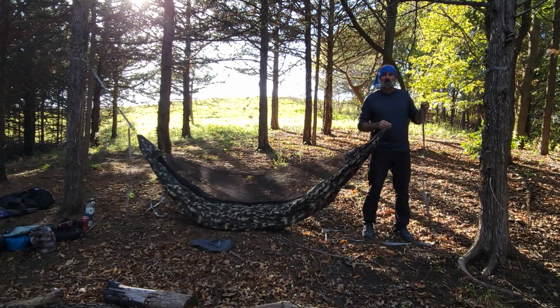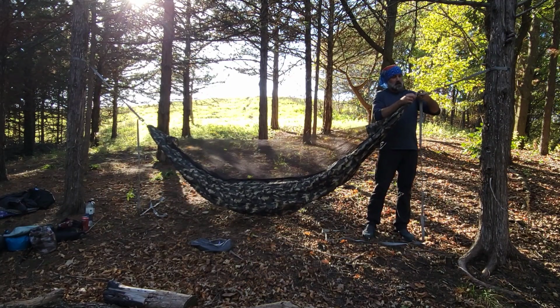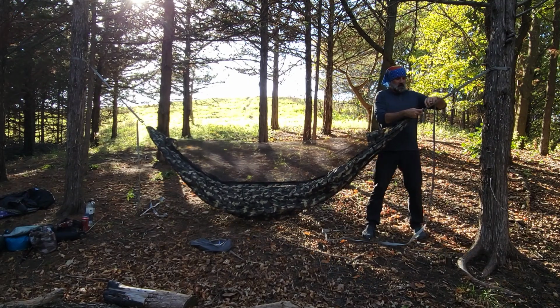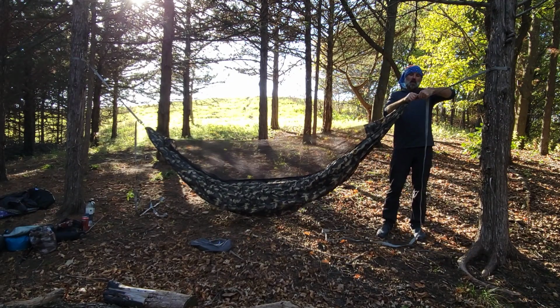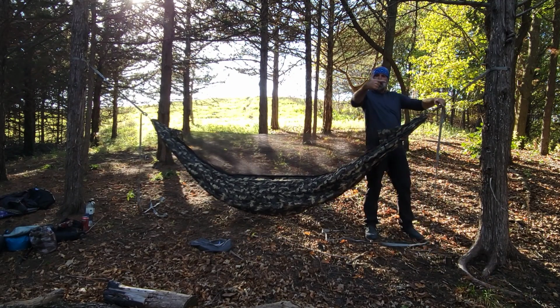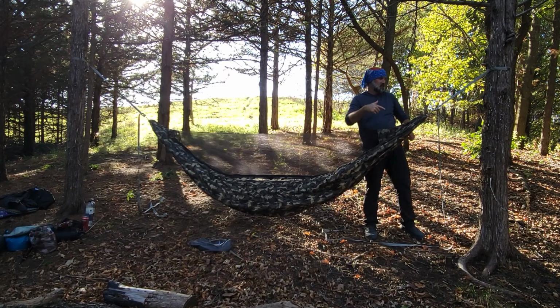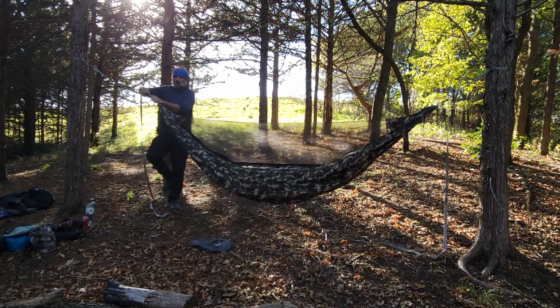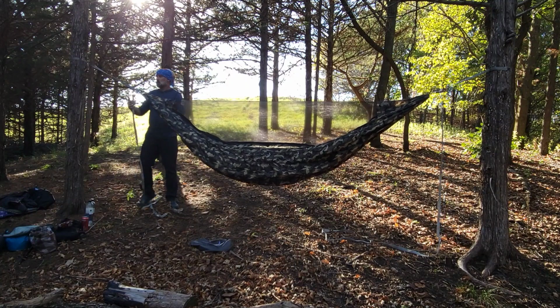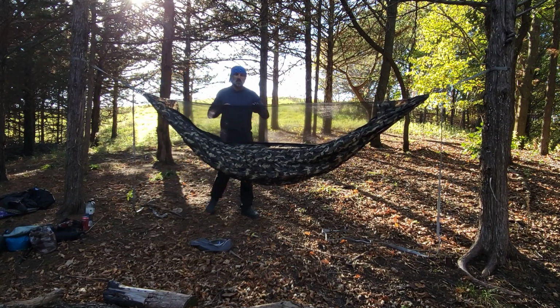So a good place to start for this is once you get your hammock hung, in order to tweak it, they say that one of the most comfortable ways to hang is at about a 30-degree angle, which is about the equivalent of doing this. So about that angle right there. So just eyeballing it, that looks pretty good.